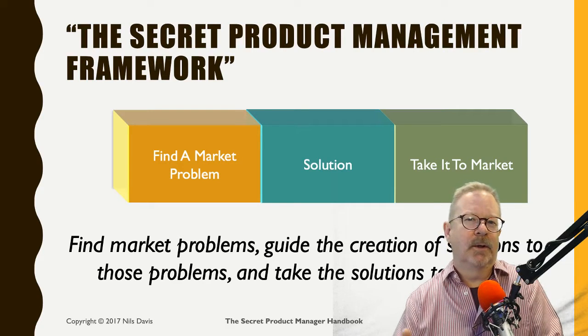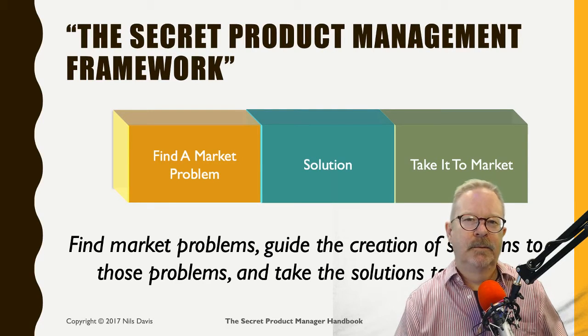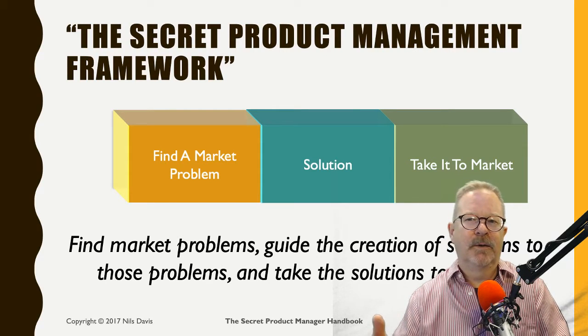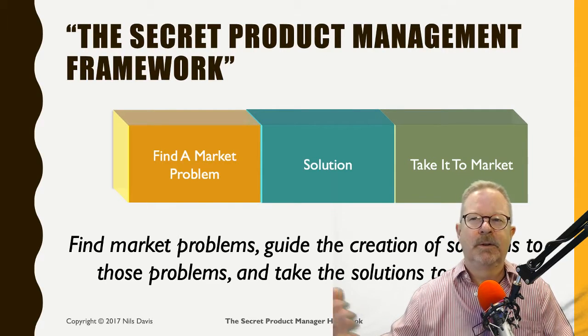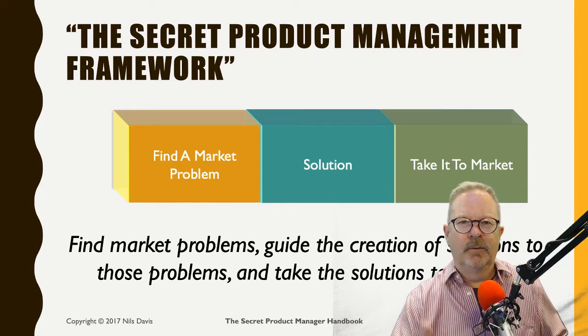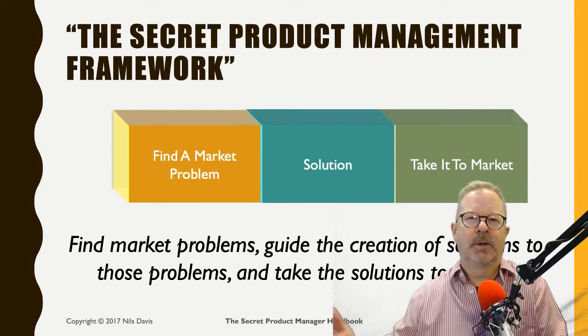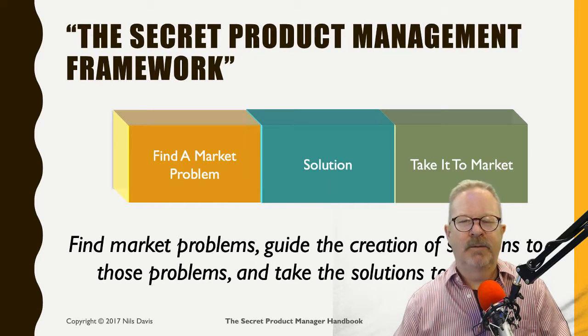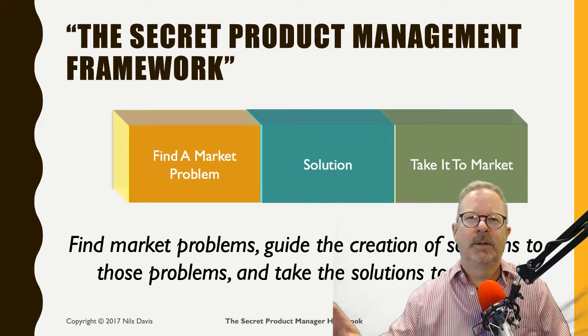If you're building a solution that a very small number of people have a need for, you might be able to articulate it to those people, but if there's not enough of them to make a viable business, then your go-to-market is likely to fail. If you have a solution to a great market problem, but you aren't able to articulate that solution in a marketing way, even if lots of people have the problem, that's another way to fail. So these are really the key things you need to make sure you do.